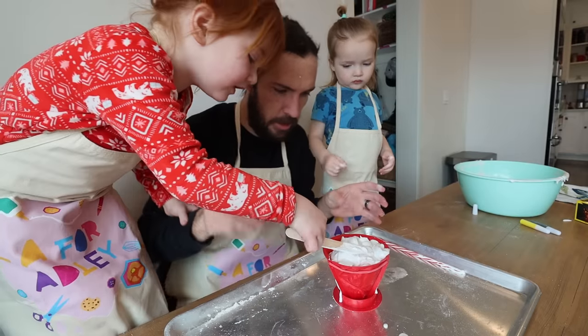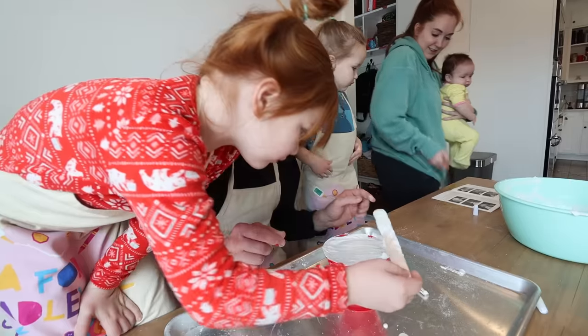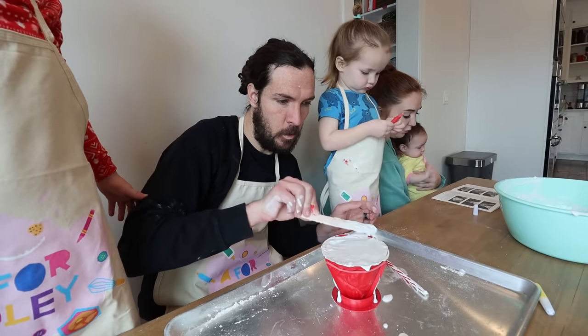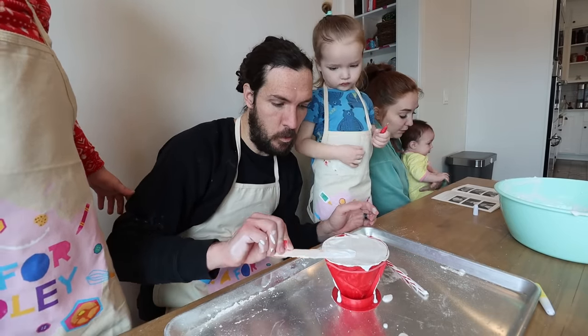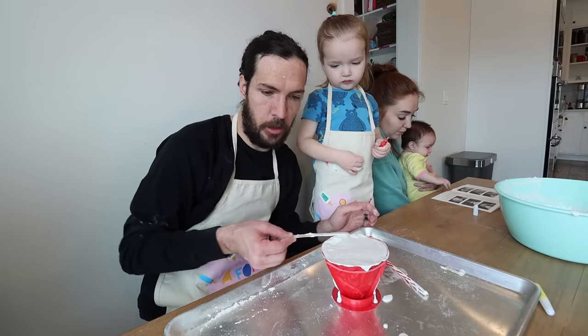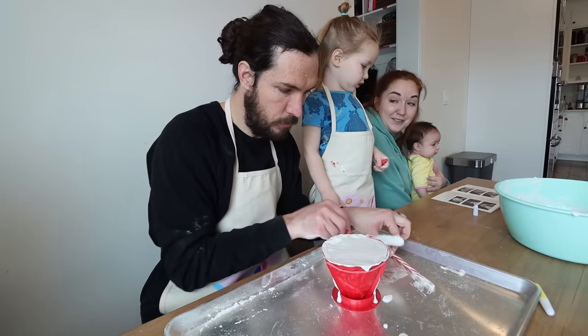Smooth it. You want to smooth it? Yeah, you do the smoothing. Okay, that's looking good. Once the plaster has set, carefully remove the mold and use your stick to scrape off any weird mold left behind. The plaster must dry completely before we paint it. The plaster needs to sit in a dry place for 1 to 2 days.